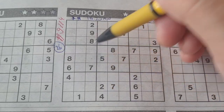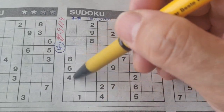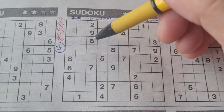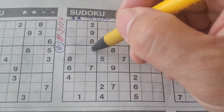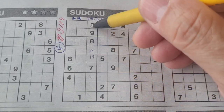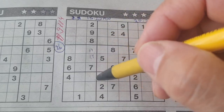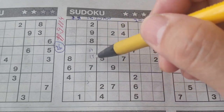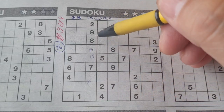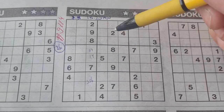1, 2, 3, 4, 5 missing numbers in this column. 2 of those missing numbers are the 1 and the 4. We have a 1 and a 4 in this big square, so no 1 and 4 in these 3 boxes. 1 and 4 go in those 2 boxes as a pair. So what are the other 3 missing numbers in the third column? Those missing numbers are 3, 5 and 6.